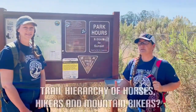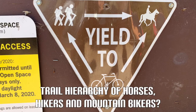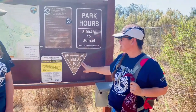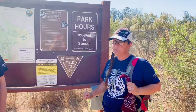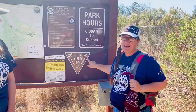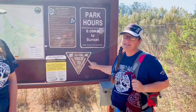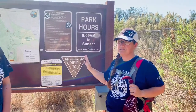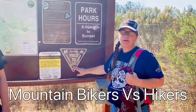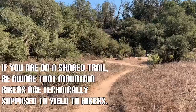Okay, another thing before we head out, we're going to notice the sign here. This open space allows hiking, horseback riding, and mountain biking. So this sign shows you who yields to whom. As hikers, we are going to definitely be on the lookout for any horses. Horses spook easily, so we want to make sure we say hi to them before we come up. So we are going to be on the lookout for bicyclists that tend to go faster.